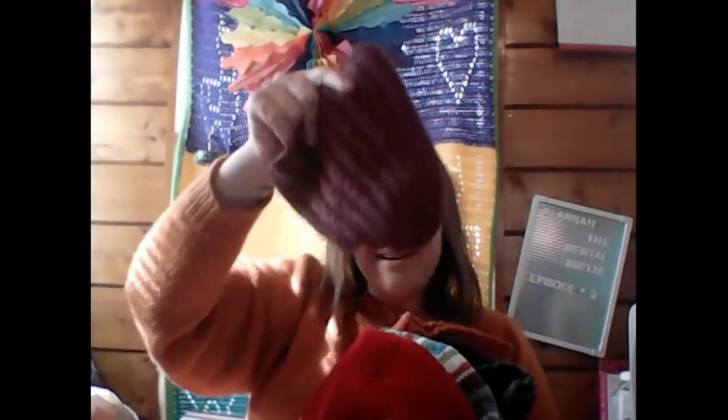But look at all these hats I found. I've been making hats. So this one is from this year. This one's from this year. This one is from this year. This one is from this year. And then the red one is from this year.